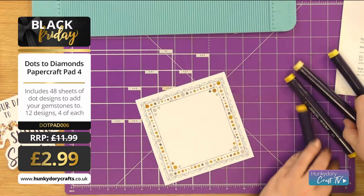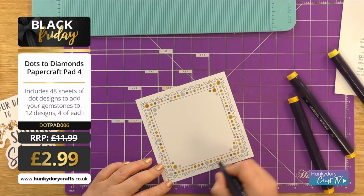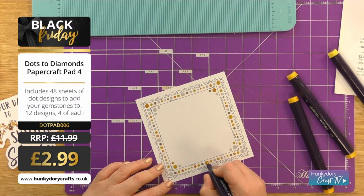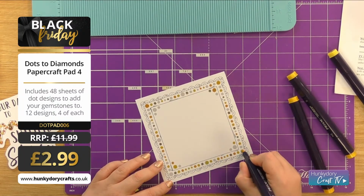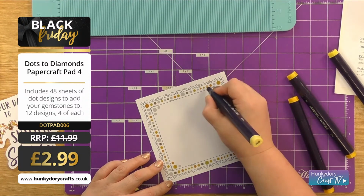This is starting to look really cool now, and now you're adding all those colours in, and they match so perfectly with the colours that you've chosen with your gemstones. It's hunky-dory, it's what we do, isn't it? It's true. It's always a match.